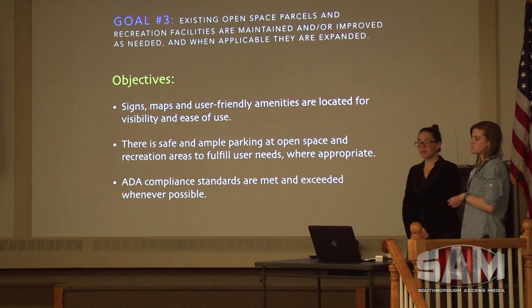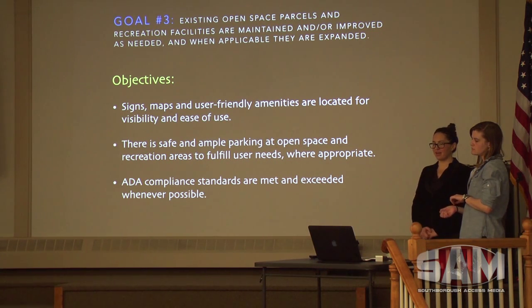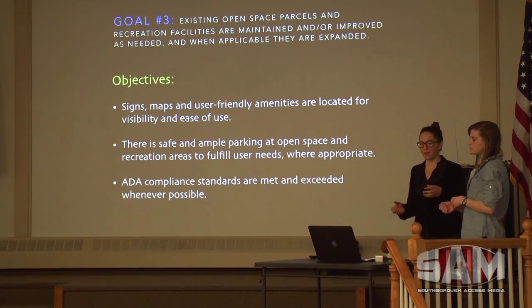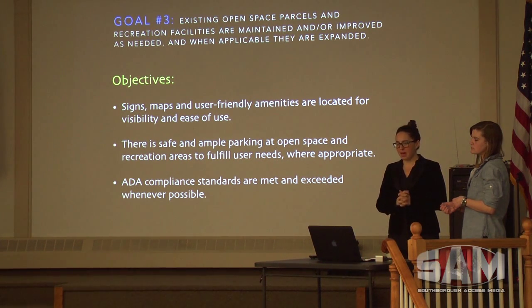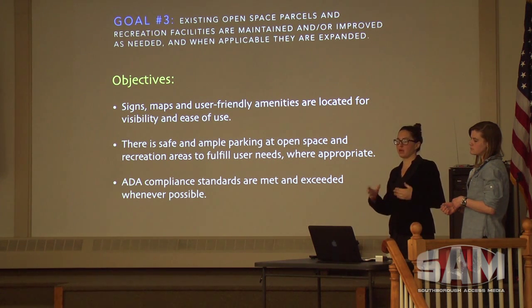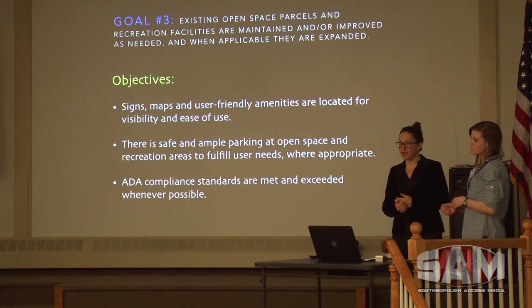Goal 3: existing open space parcels and recreation facilities are maintained and improved as needed, and when applicable expanded. We currently have 3 objectives under this one, so it'll probably be one that we're seeking many more for. Signs, maps, and user-friendly amenities are located for visibility and ease of use, really making the current open space and trails easier to use. There's safe and ample parking at open space and recreation areas to fulfill user needs where appropriate, and ADA compliance standards are met and exceeded whenever possible.